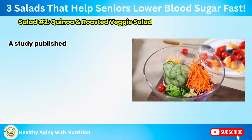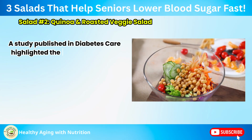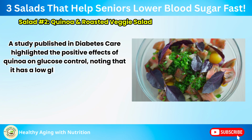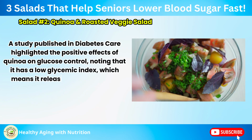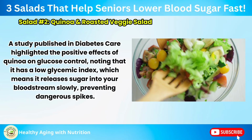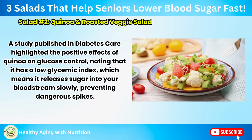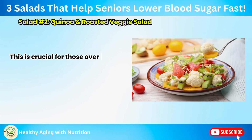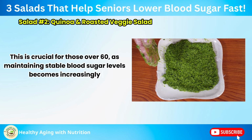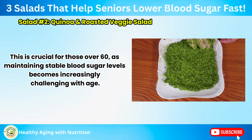A study published in Diabetes Care highlighted the positive effects of quinoa on glucose control, noting that it has a low glycemic index, which means it releases sugar into your bloodstream slowly, preventing dangerous spikes. This is crucial for those over 60, as maintaining stable blood sugar levels becomes increasingly challenging with age.